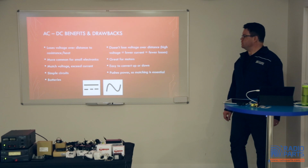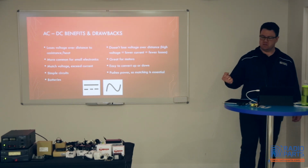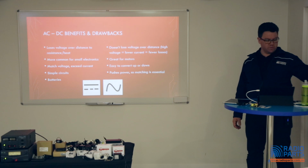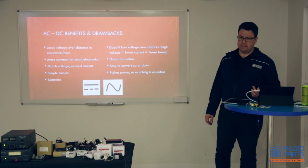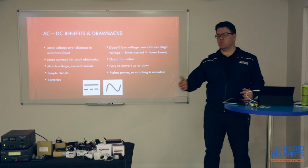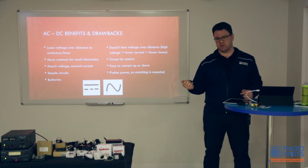The simplest thing, I guess, is AC is a circuit that doesn't lose voltage over distance, not very easily. So when we're running our houses, we run 240 volts rather than running 12 volts in most cases. If I had solar panels on the roof and all of my stuff inside ran on 12 volts, I could get away with it, but I'd probably have a lot of losses depending on the thickness of my cable and other stuff that goes on.